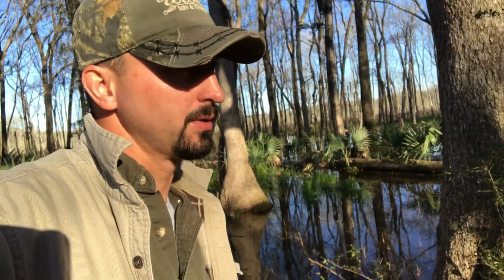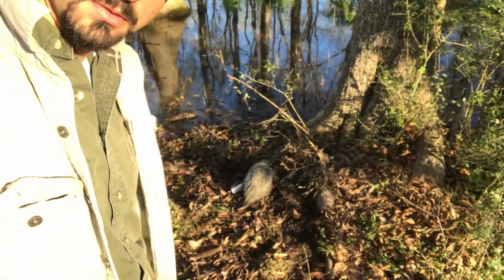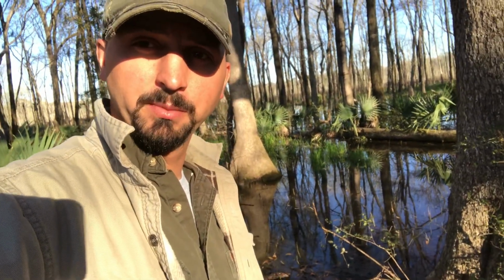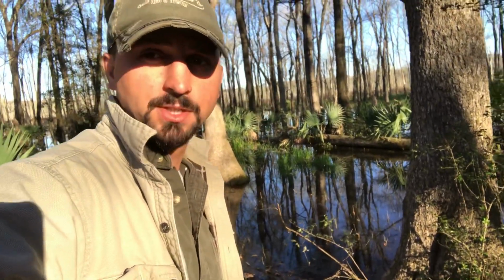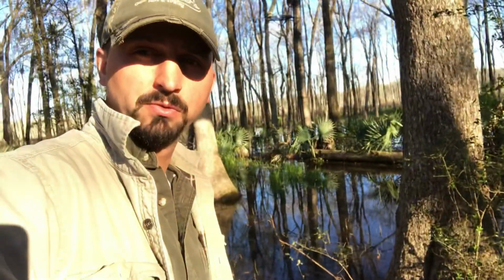All right, so we're literally just 75 or 100 yards from where we caught the raccoon, and just picked up a possum here. Not exactly the target species, but these things are a major nest predator too. They might be kind of dumb and slow, but they eat turkey eggs too. So just as happy to get this guy out of here as we are a raccoon, and keep moving on. Productive morning.